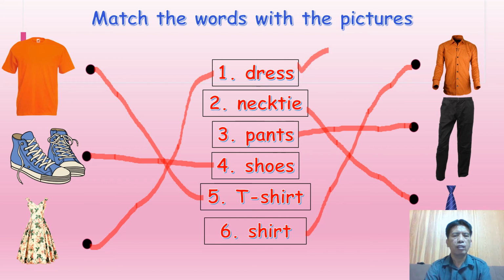Very good. Number two, necktie. It's your turn. Great job. Number three, pants. It's your turn. Great job. Number four, shoes. It's your turn. Very good.